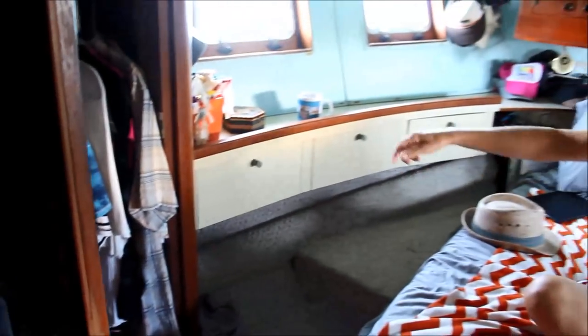One of the reasons why I love Terrapin is the master cabin, because nobody here has to sleep with their nose crammed into a corner. We have tons of storage in our master cabin. We have hanging closets, storage on the side of the bed, above the bed, and under the bed. We have a lot of storage.